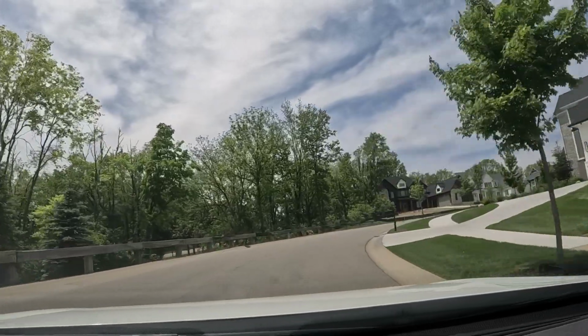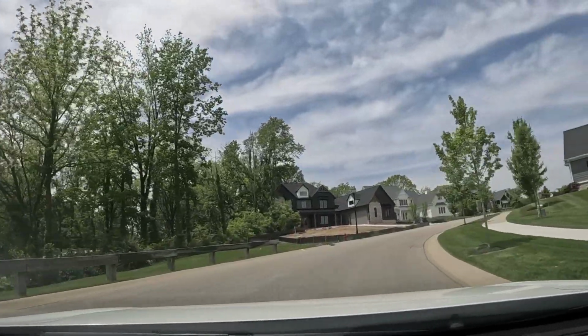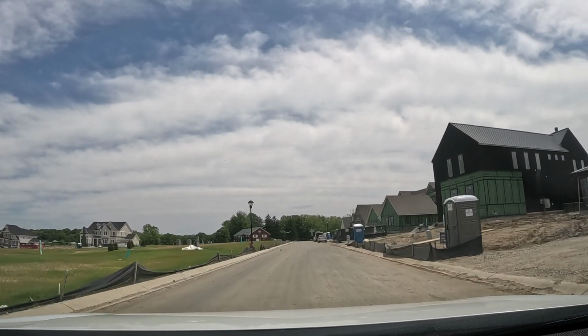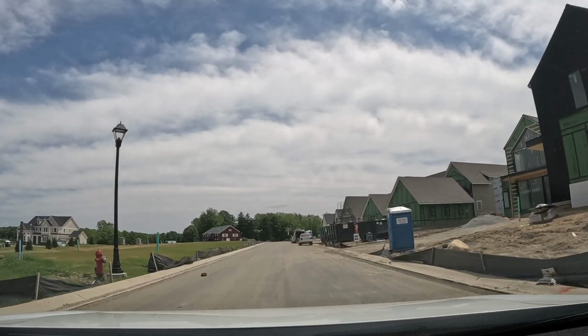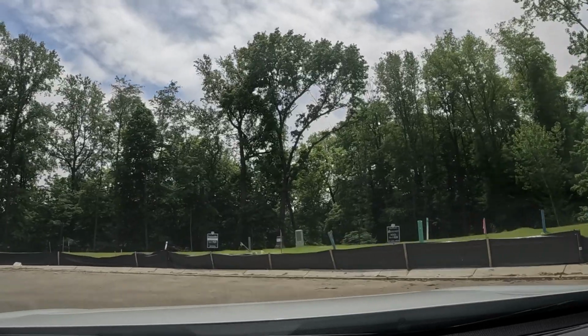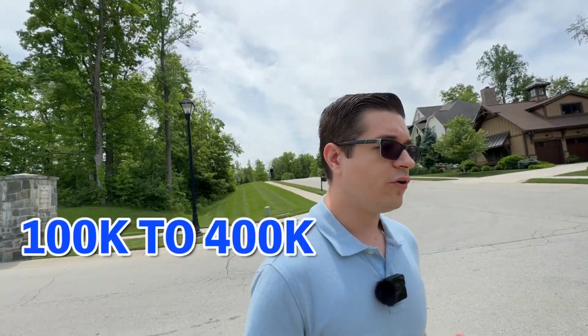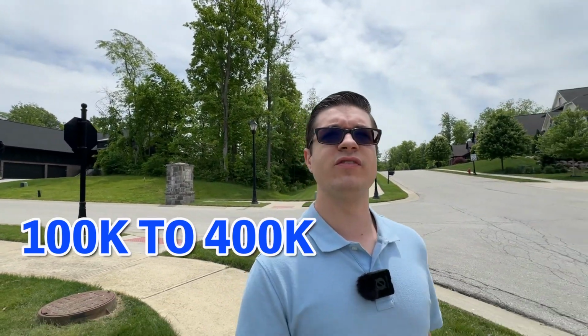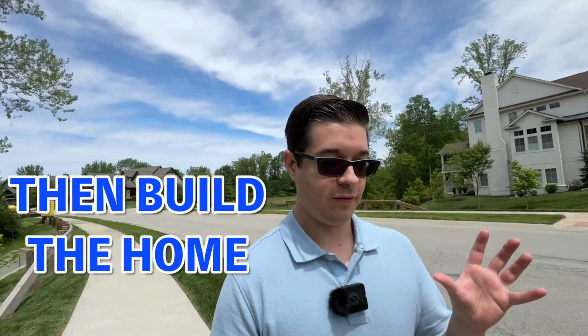You do have some lots that are still available here in Chatham. There is still some new construction going on, but for the most part, Chatham Hills is pretty well built out. And so you can get lots. Again, when you're looking at lot prices, what I've seen is anywhere from $150,000 to, I think the highest I saw was $350,000, maybe even $400,000. But it really just depends on the location of the lot. But then remember, you buy that lot for, let's just say $250,000, then you've got to build your home. That's on top of that.